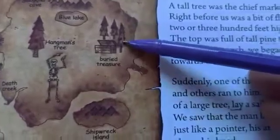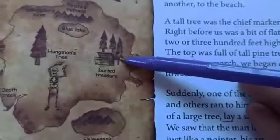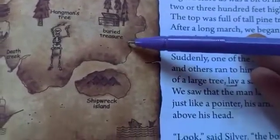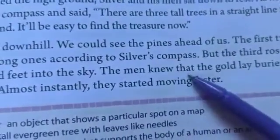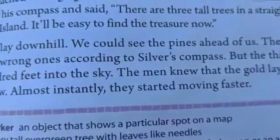That was very tall, and under the shadow of this third pine tree, as per this map, the gold was supposed to be buried. Okay, so almost instantly they started moving faster. When they thought that now they were closer to the treasure, they were about to find the treasure, they started moving faster.